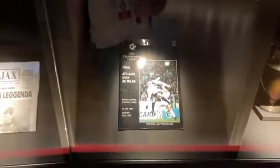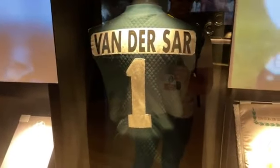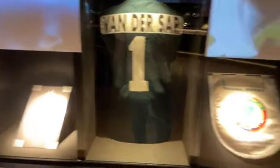Everyone remembers that famous Ajax side that beat Milan in '95 under Van Gaal. There you go, Van der Sar, what a keeper he was in his day. Absolute legend here at Ajax, and he's here now, I believe, isn't he, as a technical director or something like that.